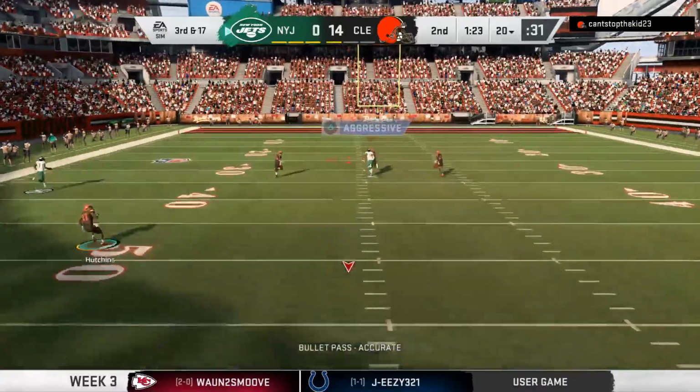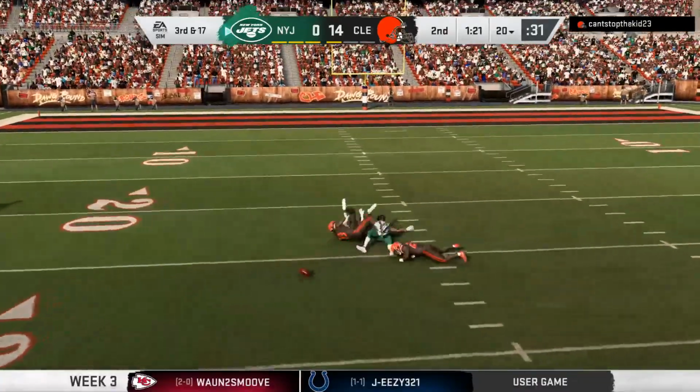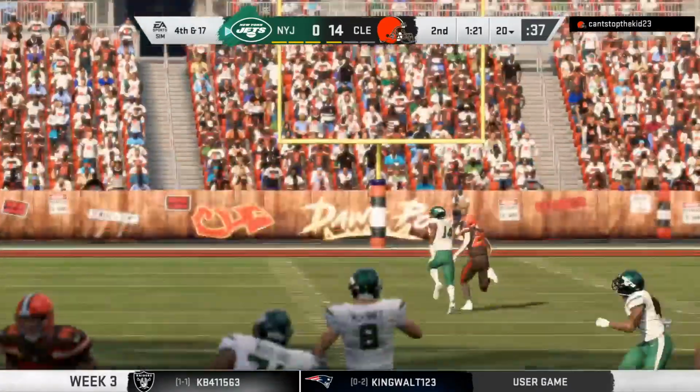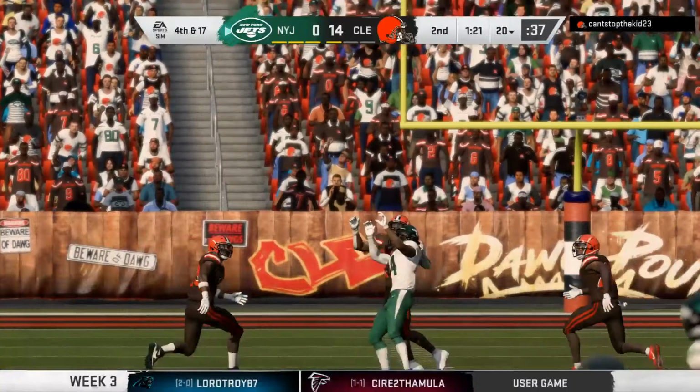Operating from the gun, McKinney. He's going to fire one deep, middle of the field. And that will be incomplete. Well, they weren't scared to let it fly, but it falls to the ground and brings up 4th down.